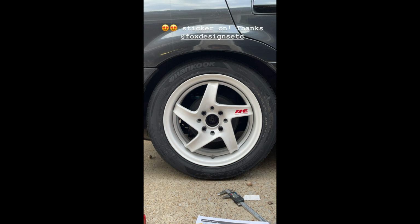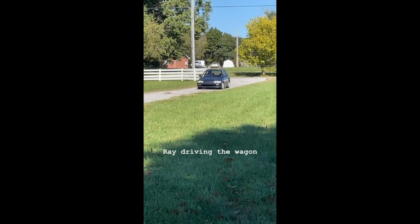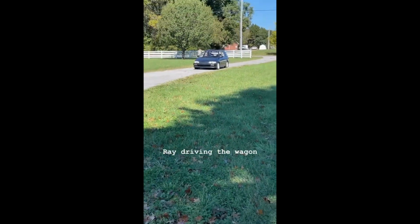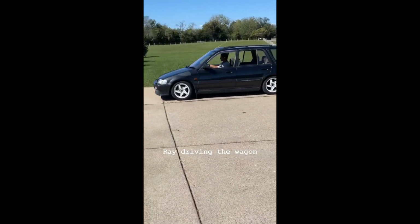So next we moved back to the Starks, and I had Paul from Fox Design remake the sticker for him. And I got those installed. Raymond came over, also drove the wagon for the first time, and damn does it look good with those Starks rolling.